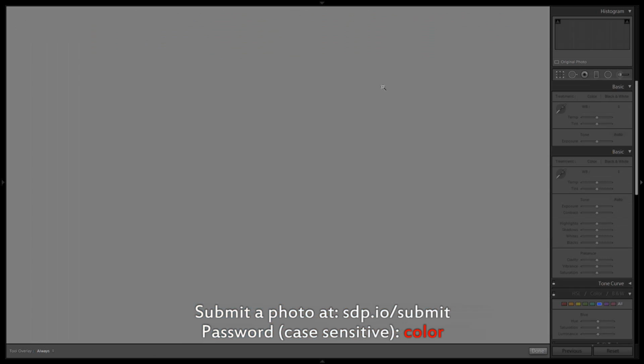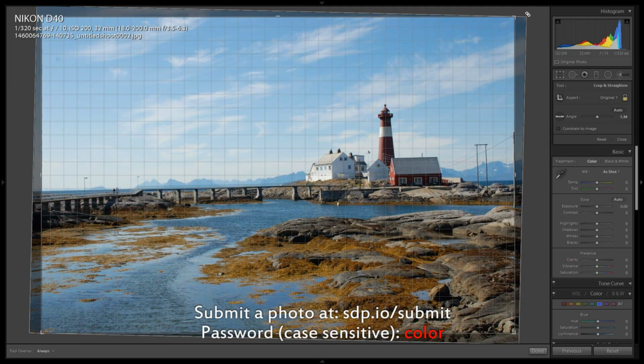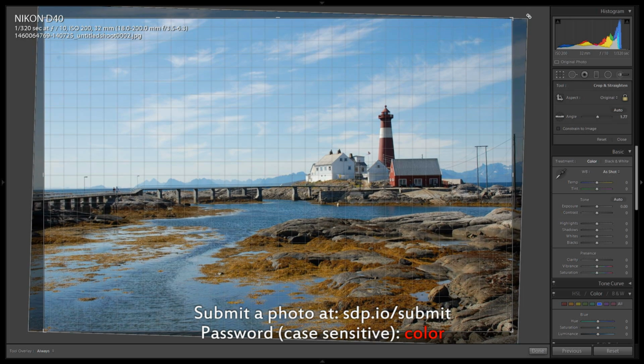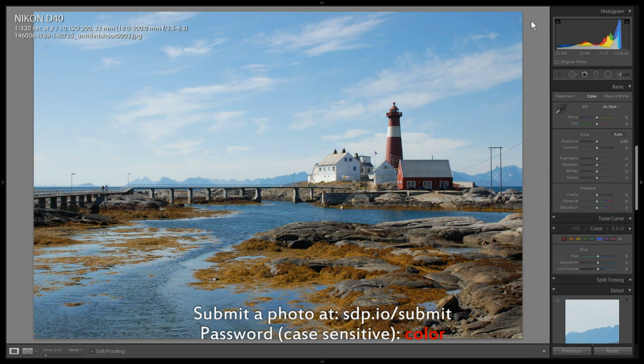Oh, we're gonna do some stuff. You know we got to level the horizon. But the colors are great. I like your composition a lot. Where is this? Like Maine or something? I want to go there.